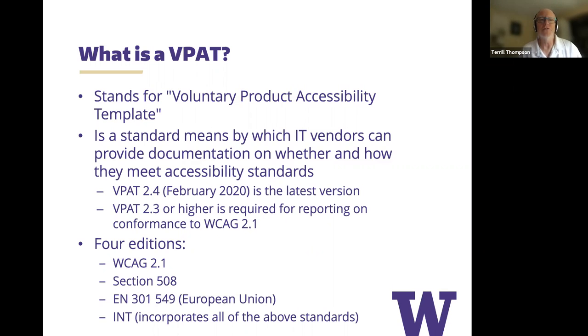And there are various versions of this. They originally were built based on the old Section 508 of the Rehab Act standards. This was a law that required, and still does require, federal agencies to ensure that their IT is accessible. But the original set of accessibility standards for Section 508 were published around 2000 and are very old and are not WCAG 2.1. So we are required to meet WCAG 2.1 level A and AA. And if they provide us with a VPAT based on old Section 508 standards, that's not going to answer our question about how they do on accessibility as measured by WCAG 2.1.